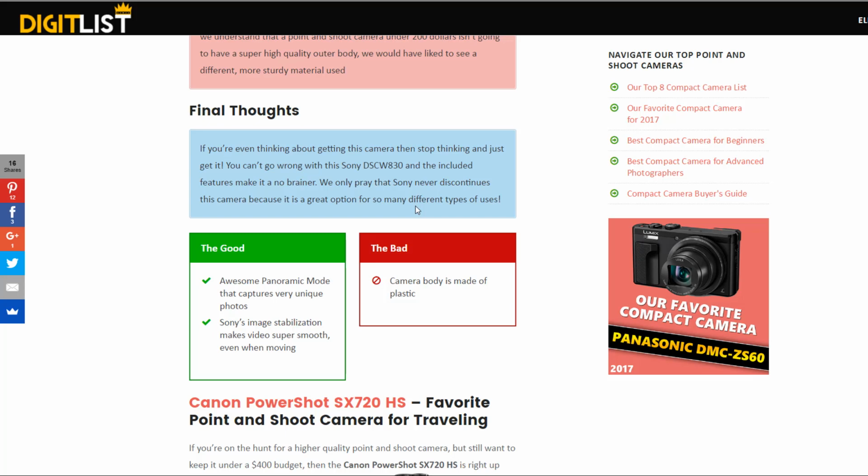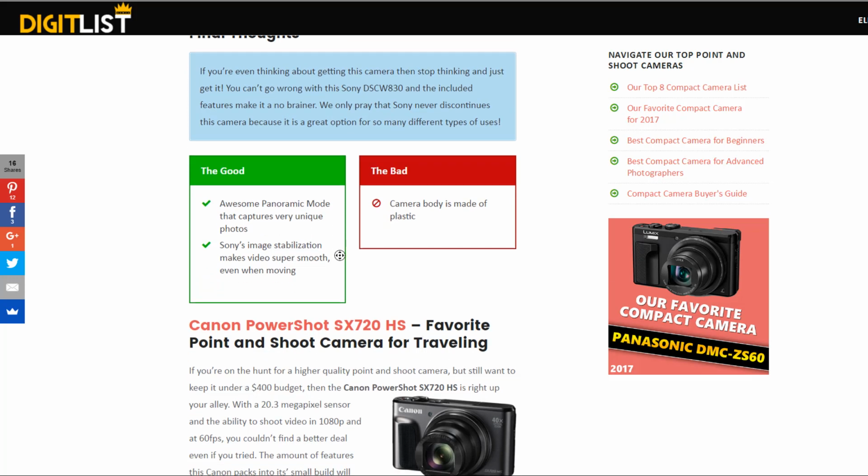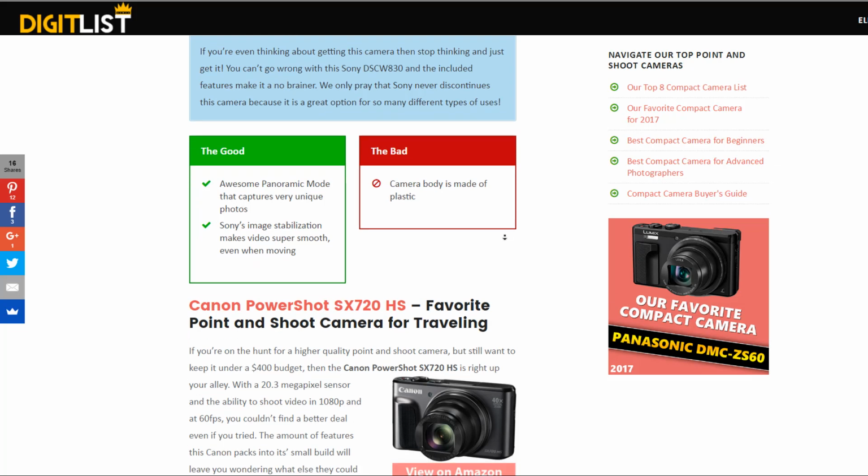So our final thoughts: if you're even thinking about getting this camera, then stop thinking and just get it. You can't go wrong, and the included features make it a no-brainer, especially the image stabilization. We really hope that Sony never discontinues this camera, because it has great options for so many different types of uses. So the pros and cons, again, the camera is great. It has a great panoramic mode that captures very unique photos. Sony's image stabilization makes video super smooth, even when moving, as well as photos. And the bad was that the camera body is made of plastic.